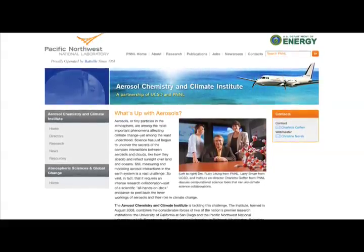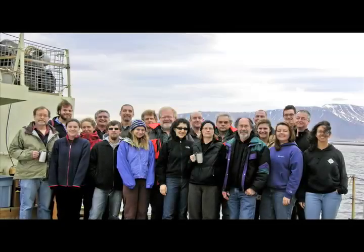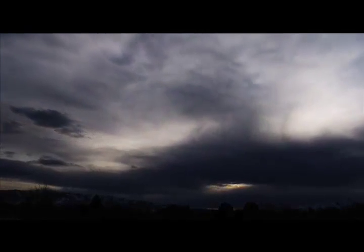Last fall, Russell joined colleagues to form the Aerosol Chemistry and Climate Institute, led jointly by Scripps and the Pacific Northwest National Laboratory. The number of researchers joining the quest to understand aerosols is growing to match the complexity and scope of a topic vital to our understanding of what climate will do next. Really being able to bring those together and to understand the big picture is the only way that we're going to be able to reduce the uncertainty associated with aerosol particles and their effects on climate. Just because there's so many parameters, there's no one instrument or even one person who can do all of it at once. And so it's important to have a good collaboration as part of this.